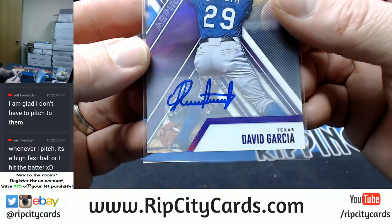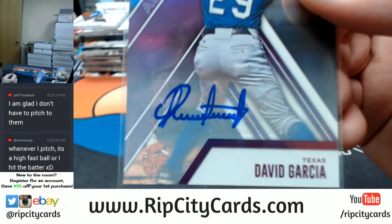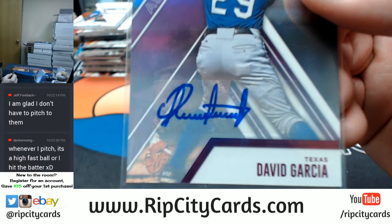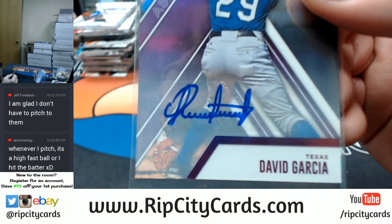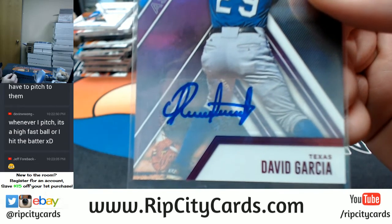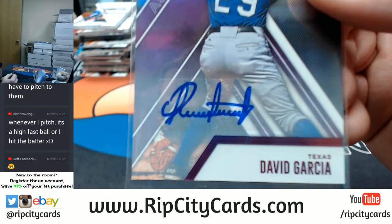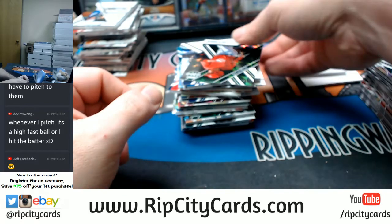Autograph. That is somebody explain to me, please, how that says David Garcia. I'm not even completely sold on the first letter being a D. Not even completely sold on it. The rest of it, hell if I know. But if someone can do some math on that and tell me how that says David Garcia, I would appreciate it.